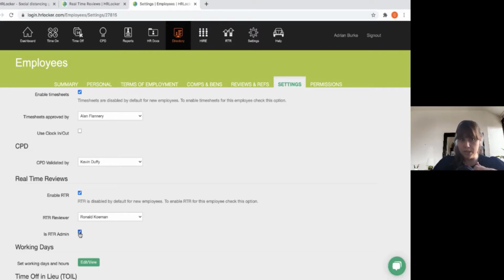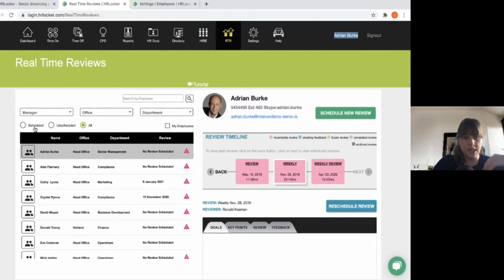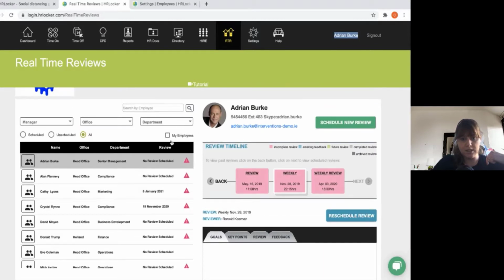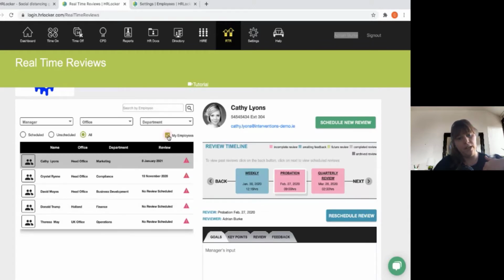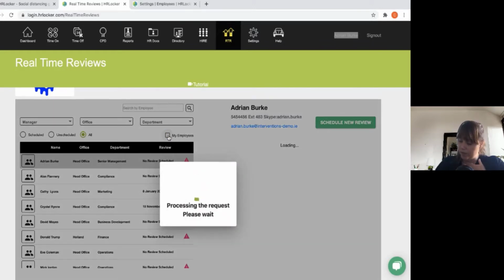Once you are an administrator, you will be able to see everybody's reviews. Sorry, I'm just clicking back into RTR here, and that is exactly why I have this little tick box here that says my employees, because right now I'm seeing everybody in the whole company, but if I click my employees, I'm only now seeing the people that I actually do the reviews for. So that's how you turn that on for the actual individual.